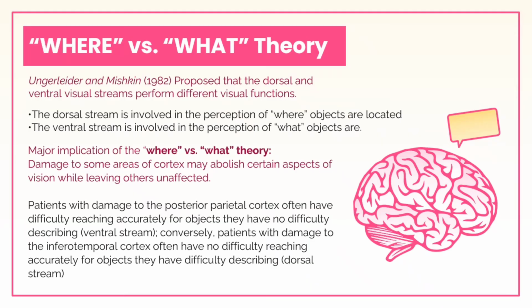So now let's move on to the two theories that try to discuss the primary functions of the dorsal stream and the ventral stream. So first we have the where versus what theory. This theory is by Ungerleider and Mishkin, and they propose that the dorsal and ventral visual streams perform different visual functions. So according to this theory, the dorsal stream is involved in the perception of where objects are located, while the ventral stream is involved in the perception of what objects are.